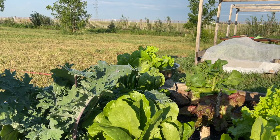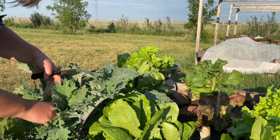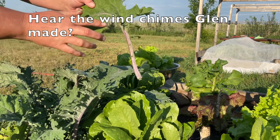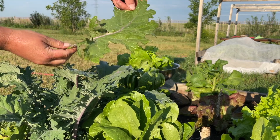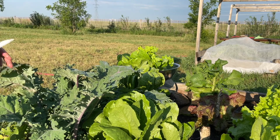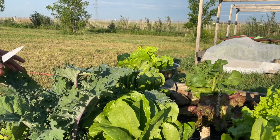We might as well take a few kale leaves while we're out here. The bugs have been getting at this plant a little bit, but that's okay. That piece is actually one of the earliest leaves. I'm going to stick that in the composter.